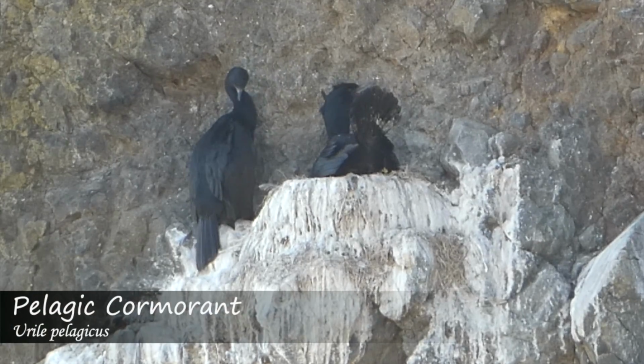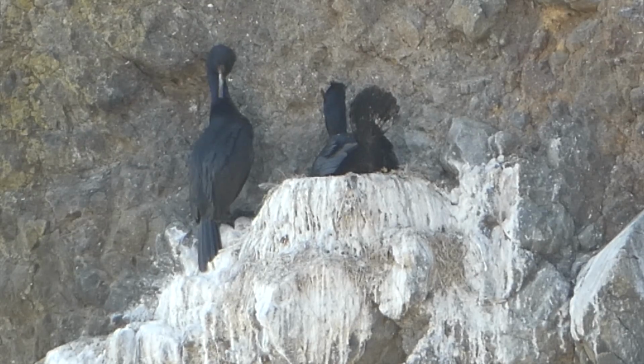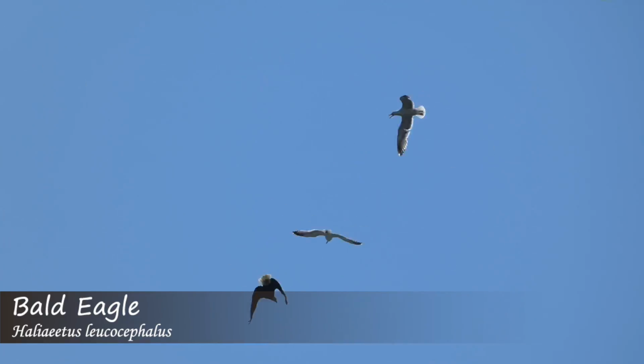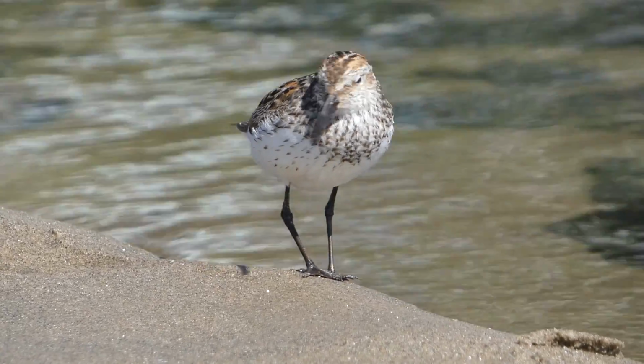Getting to check Tufted Puffin off our life list gave us the opportunity to focus on some of the other wildlife around Haystack Rock. Some of the notable species included pelagic cormorants, pigeon guillemots, and a bald eagle that caused many of the birds to scatter. Also in the area was a shorebird that allowed us to get some fantastic views.